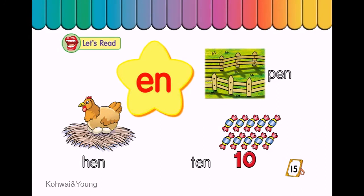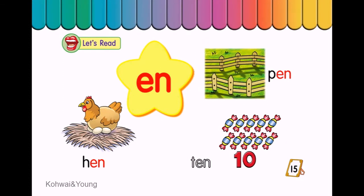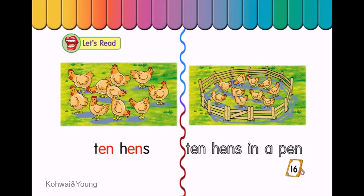Let's read. En, hen, pen, ten. Let's read. Ten hens. Ten hens in a pen.